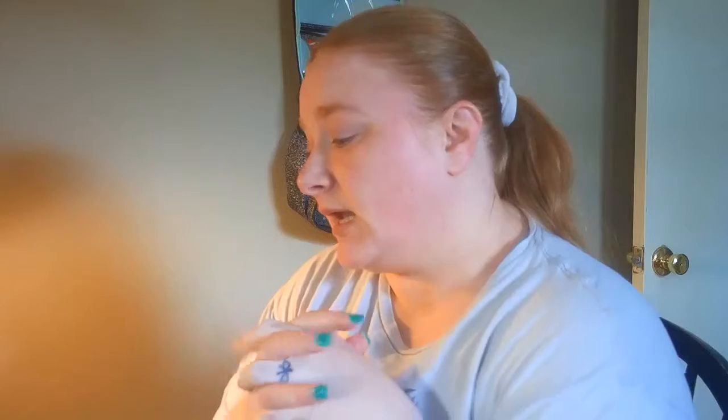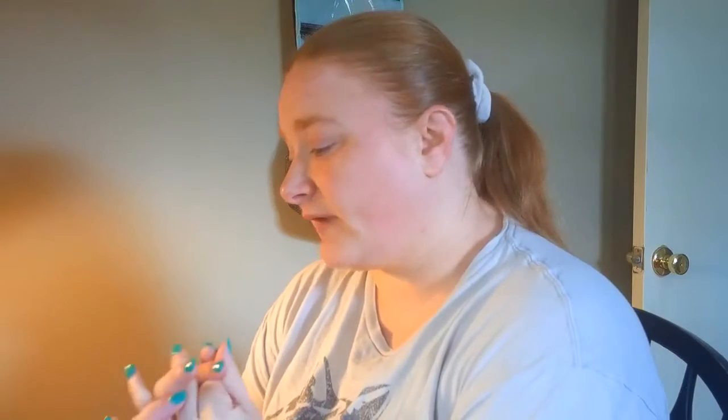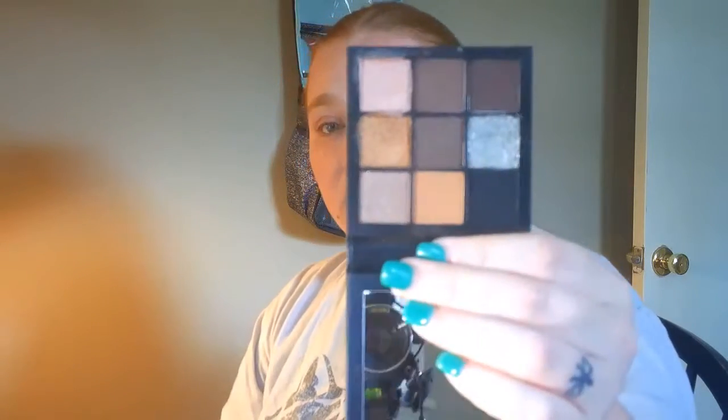So, today I want to do kind of a brown smoky look. I'm going to go into the Huda Beauty Smoky Obsessions palette, and since this is mostly browns anyway, we're going to be using this to kind of give us a darker brown eye look.